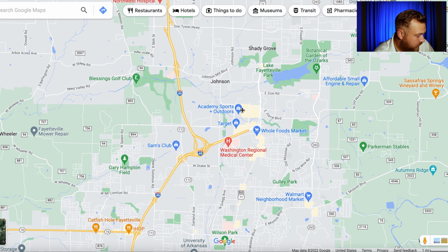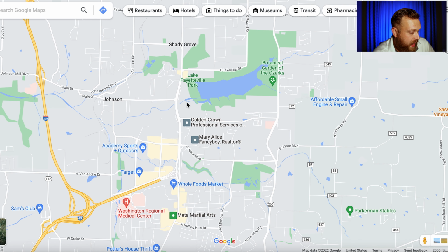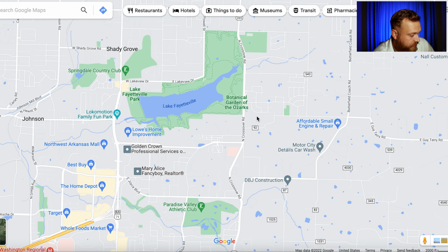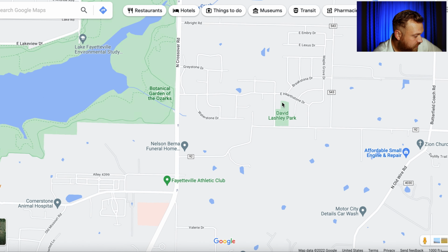Oh, there we go. It's up here by Lake Fayetteville, which is an awesome lake where they have these bike paths and walking paths all around it. It's a beautiful area. You can get on the lake, fish it, and everything else. But you've got the Botanical Garden of the Ozarks, and then Copper Creek is this area right through here.